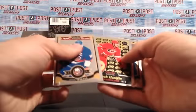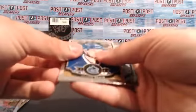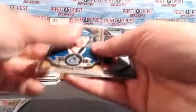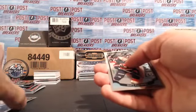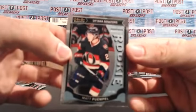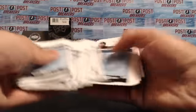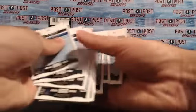All right. Oh, okay. Sounds good, Kamikaze. I'm going to double check on those ones for sure. We got a Noah Hanifin retro. Henrik Sedin base. Matt Puempel rookie for the Sens. It's a regular rookie. Just going to go through some of the rookies here to see if any numbers. No numbers on those ones, but I'm going to go through to check if any parallels.